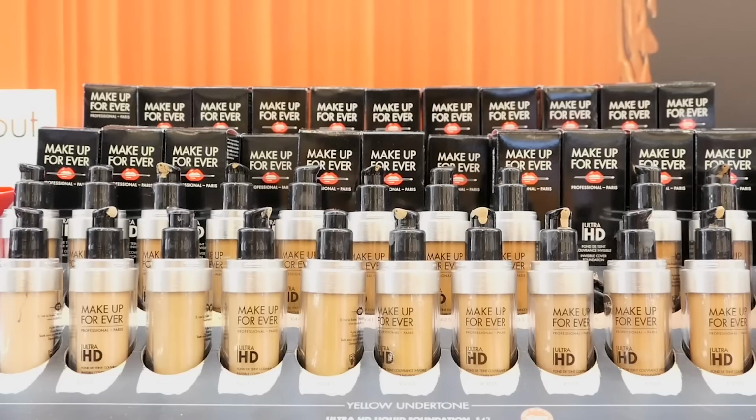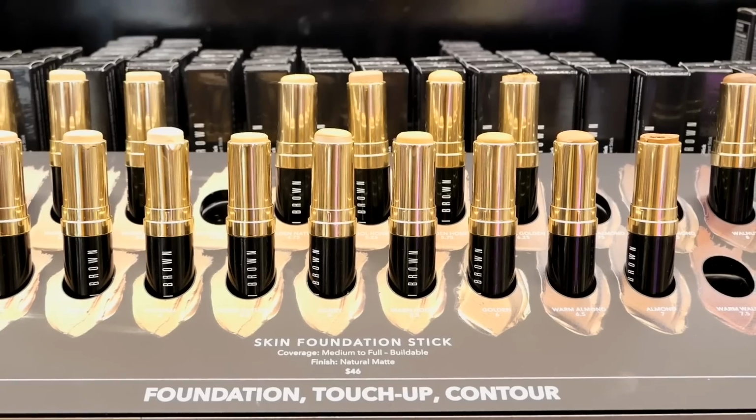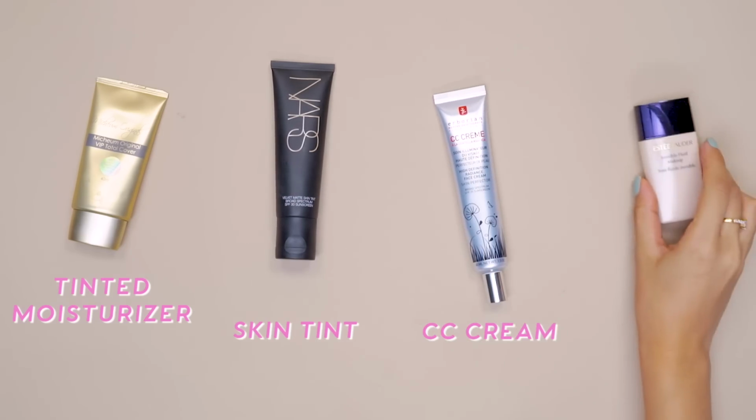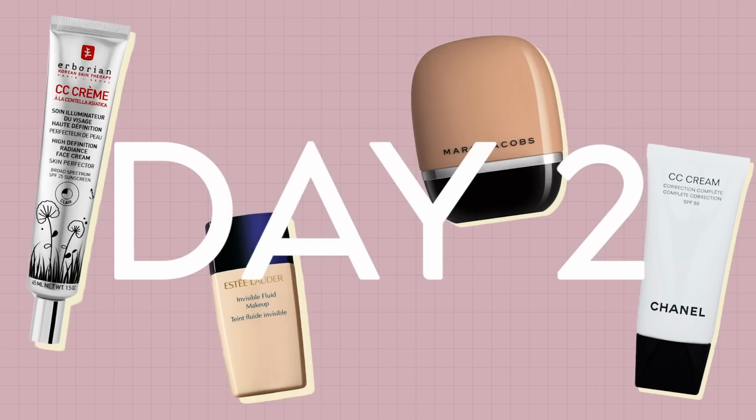And seriously, there are so many products out there, like foundations and products that give you different finishes, enhances, different textures, or it's luminous, matte, semi-matte, 12-hour stay, all day, waterproof. So lucky for you guys, in this video, we're going to be breaking down what these 4 products are best known for, what skin types they work with, and show you guys which one actually lasts throughout the day. And we're gonna try a product on each side of the face over 2 days, and we're gonna put them to the ultimate test.